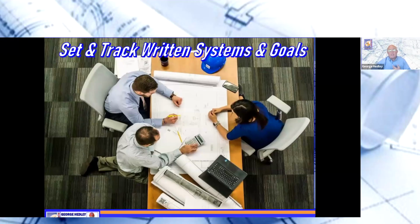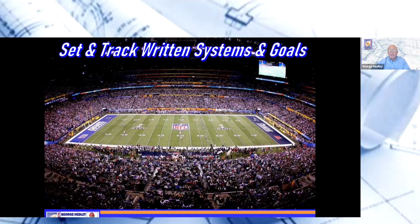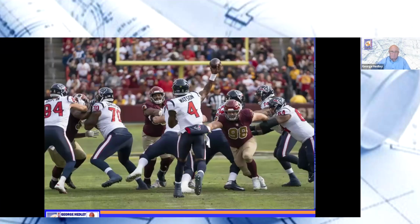We got to get people together. You got to take time to create systems and track goals for those systems. And we got to have regular meetings and training. What are you doing about it? And you got to have a playbook, and you got to have a scoreboard, and we got to keep track so that everybody must know exactly what's expected, how we do things, what the goals are, what the targets are. If we don't have clear systems and strategies and training and goals, it's a free-for-all. You're going to lose a lot of money.